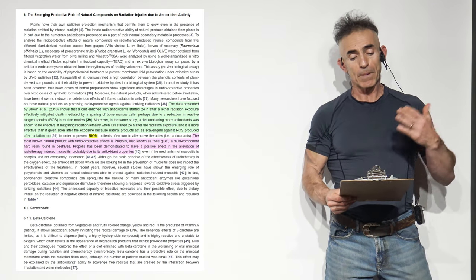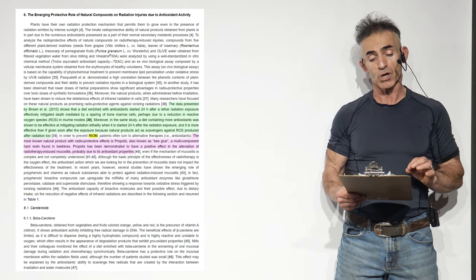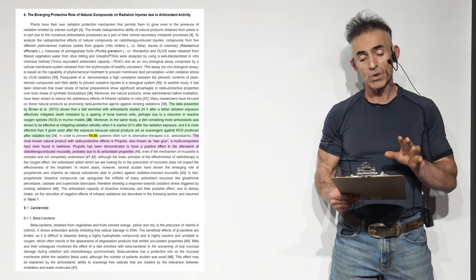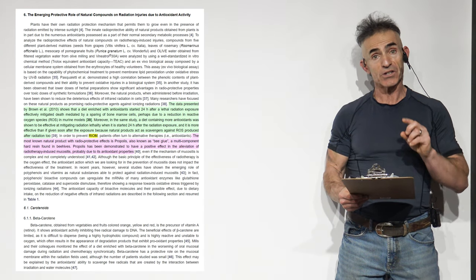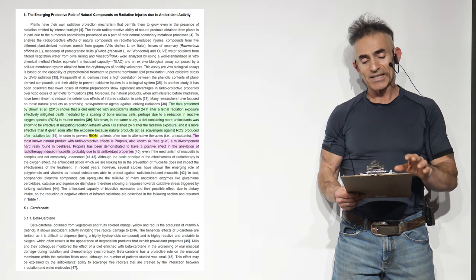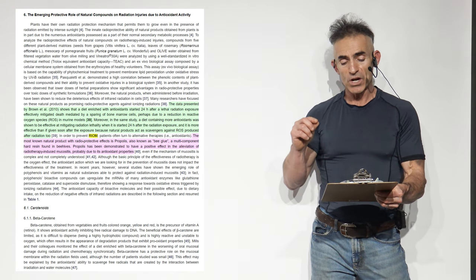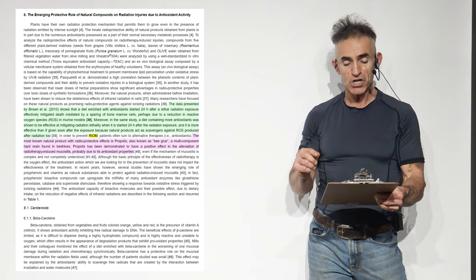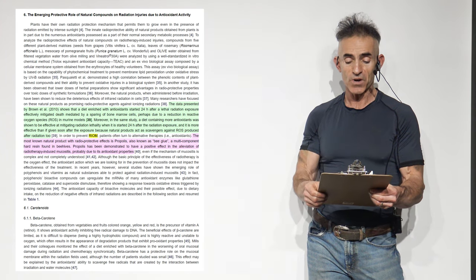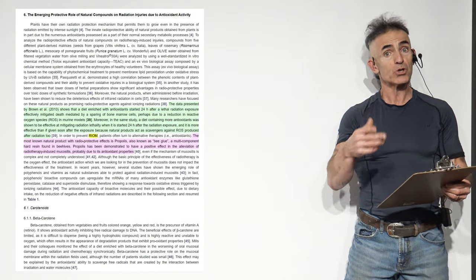The data presented shows that a diet with antioxidants started 24 hours after lethal radiation exposure effectively mitigated death mediated by sparing of bone marrow cells, perhaps due to a reduction in reactive oxygen species, ROS, which you'll see a couple times. In murine models, moreover, in the same study, a diet containing more antioxidants was shown to be effective in mitigating radiation lethality when it started 24 hours after the radiation exposure. And it is more effective than if given soon after the exposure because natural products act as scavengers against reactive oxygen species produced after radiation as well.